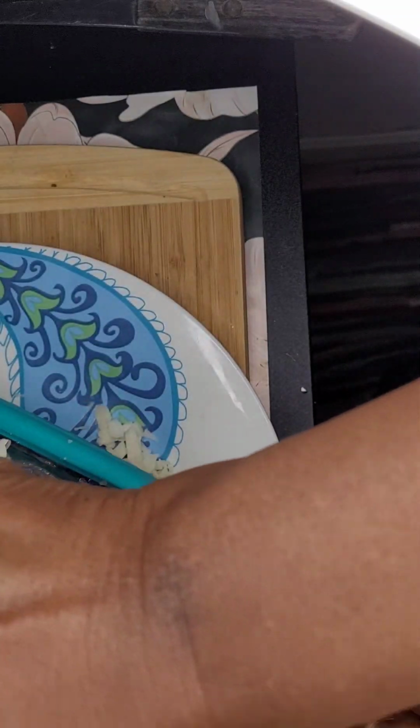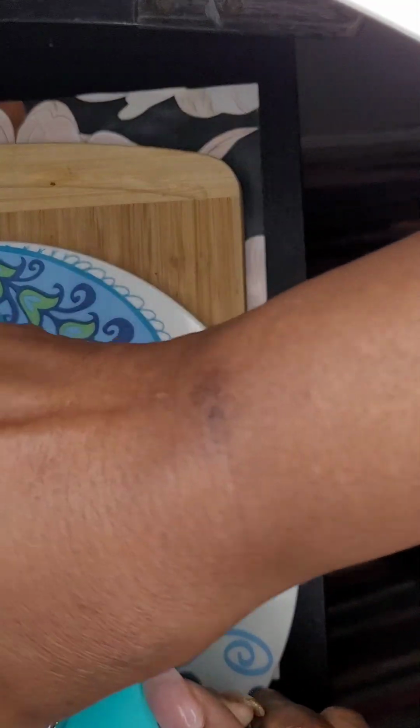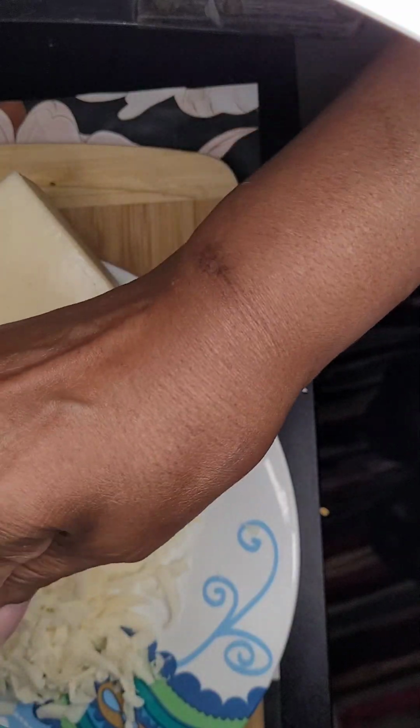Those onions smell good, okay? If I were to gauge about how much this is, I'd say this is about a cup or so.